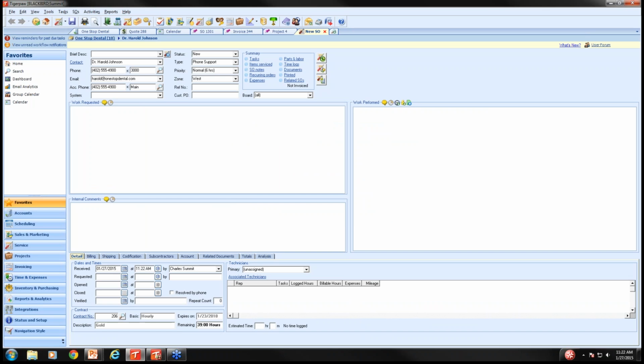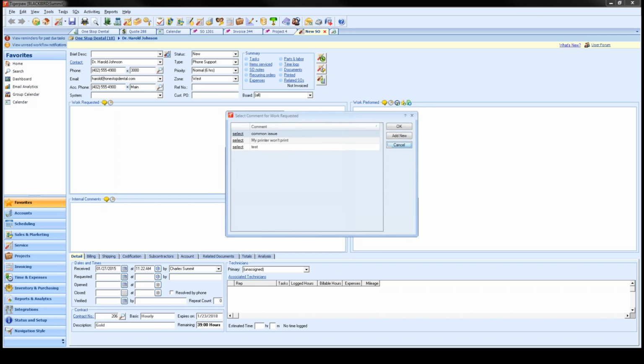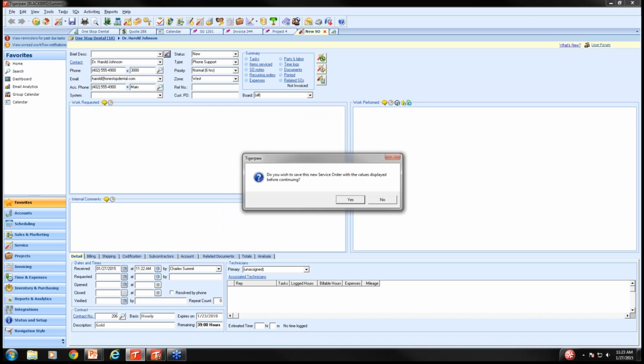The ticket's date and time stamped. I'm logged in as Charles. It knows I created it, and this customer is under contract with us. I don't have to go look it up. TigerPaw knows that. This one happens to be an hourly-based contract, and they have 39 hours remaining. Now, these text fields, I can put information. I can type this information in as to what needs to be done. I can create options in my master tables to pick from, no limit to these. I also can use templates to really speed up the process.